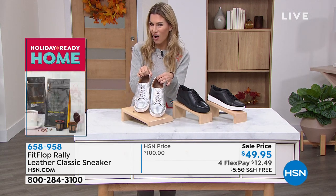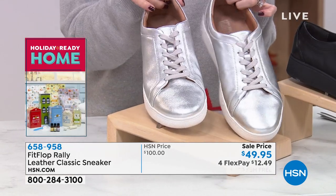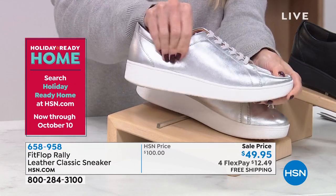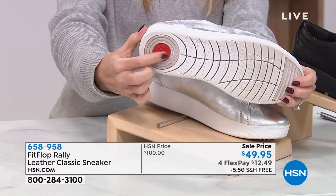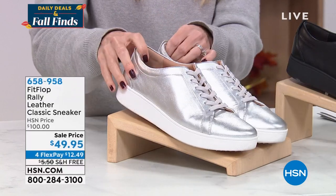I love this as we go into holiday for the silver, because maybe you don't wear heels, but you want something snazzy and special. You don't want any glitter or dusting to come off. The flex is incredible. The traction is to die for. There's that amazing little pressure point that absorbs the pressure. So heel to toe, you're getting comfort.